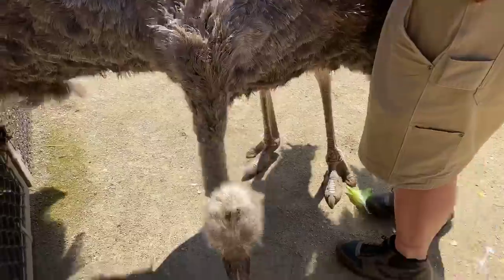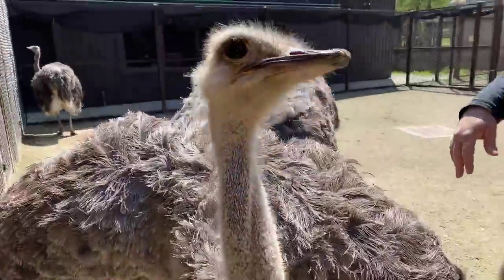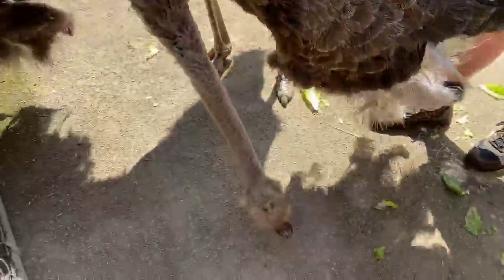Madison was wondering, can they swim? They can swim. There's some pictures out there where you see ostriches not too far out in the ocean. Once in a while, Pam likes to go swimming in the moat that we have out in their yard here. So they're shockingly good swimmers.